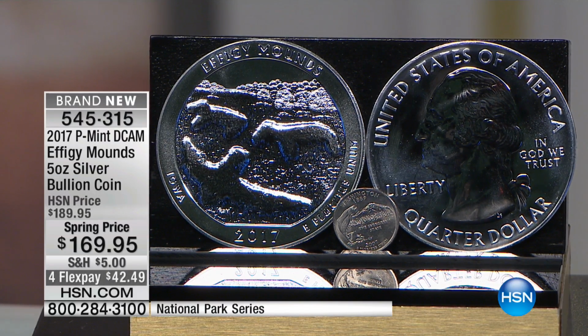I'm very proud to have been able to do the spring price, because I was smart enough to lock in silver when it was lower. Let me change that. I was lucky enough to lock in silver when it was lower, because I have no crystal ball, unfortunately. And so I was able to get these. That's why I can do the spring price. I can take you $20 off.